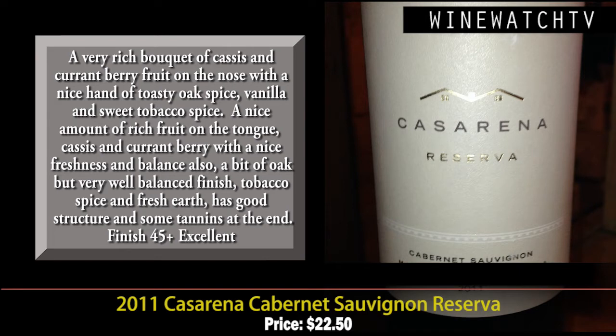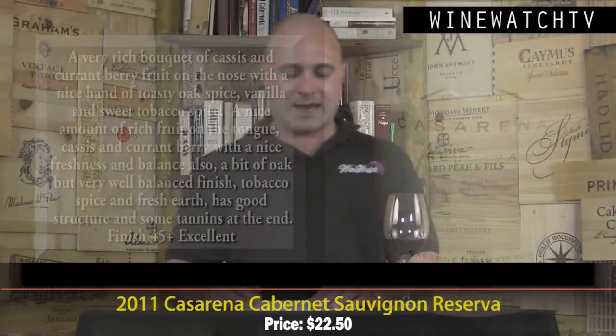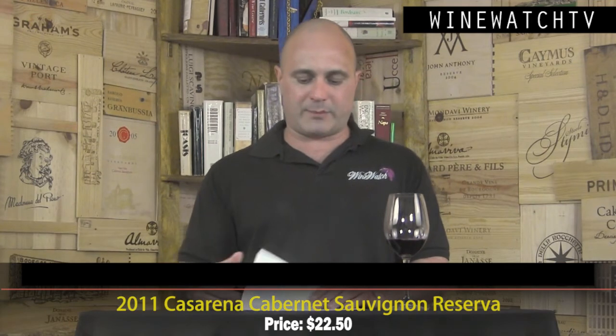You step it up a little bit here at $22, but for an extra buck or two, it's definitely worth the upcharge with these Malbecs. I'll tell you, lovely fruit in this wine, lovely freshness, and a little tobacco, fresh earth. There's really nice structure. Even better on the second day, man. I'd like to taste this wine in 5 years, the 2011 Cabernet Reserva.